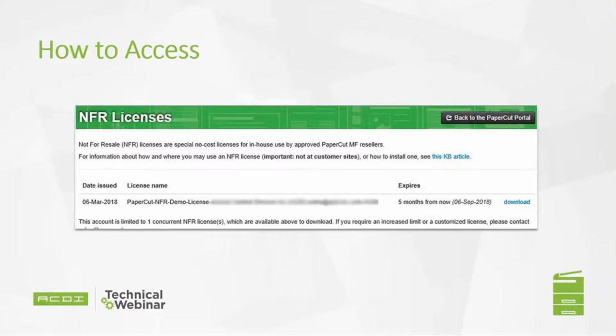So your solution architects, your system engineers, technicians, they can all install the NFR version for whatever purpose they need, like demos or troubleshooting. But one more caution, you cannot install at a customer site. Please take note of that.